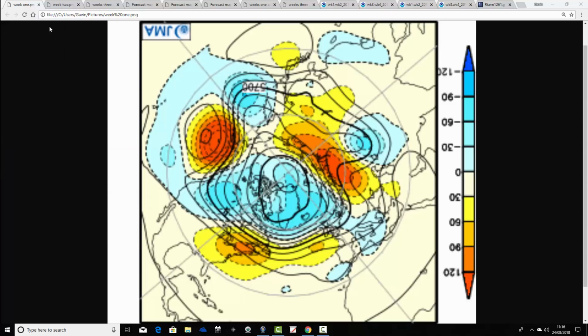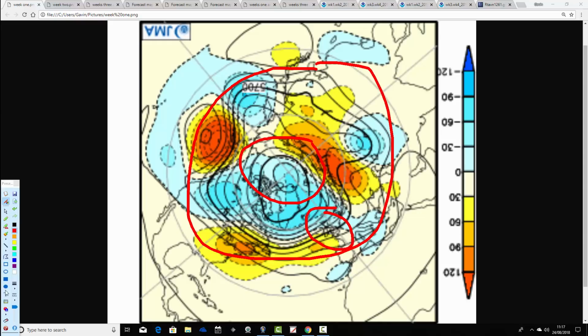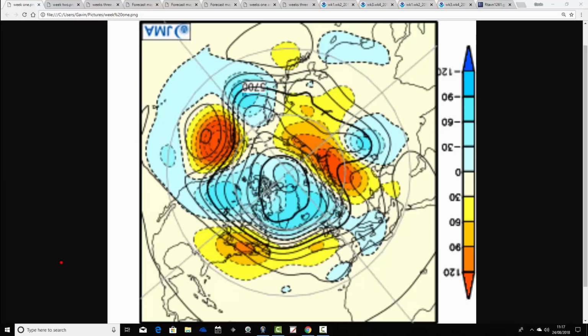So these are the 500 millibar height anomaly flowcharts from the Japanese model for the Northern Hemisphere from the pole view down. This is the North Pole of the Northern Hemisphere just here, and then the middle latitudes are around there. The UK is just there. These are broken down into weekly periods. The first weekly period will take us from the 24th through to the 31st of August. Blue is extrapolating to low pressure, and yellow, orange and red will be extrapolating to high pressure.